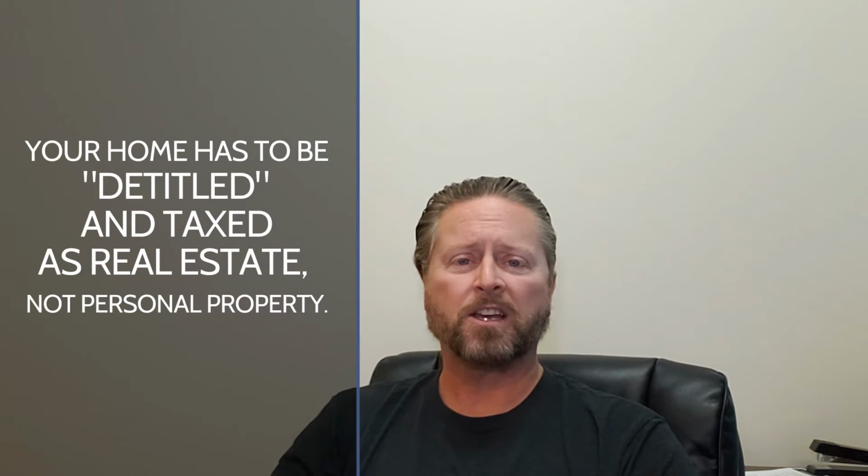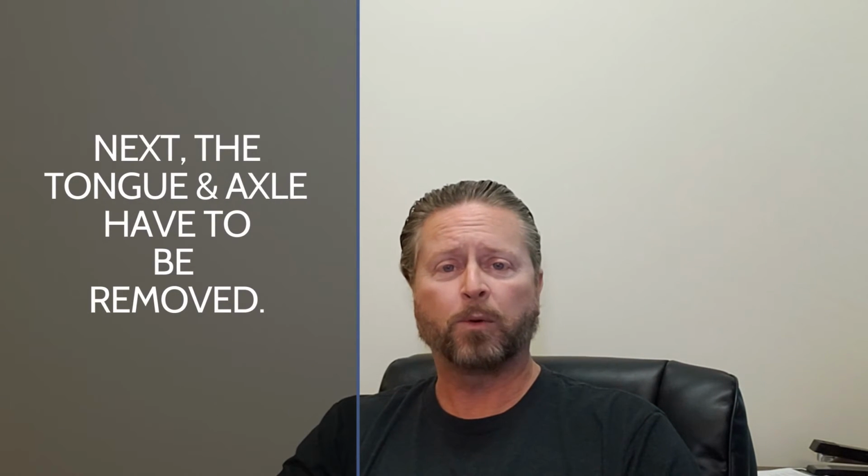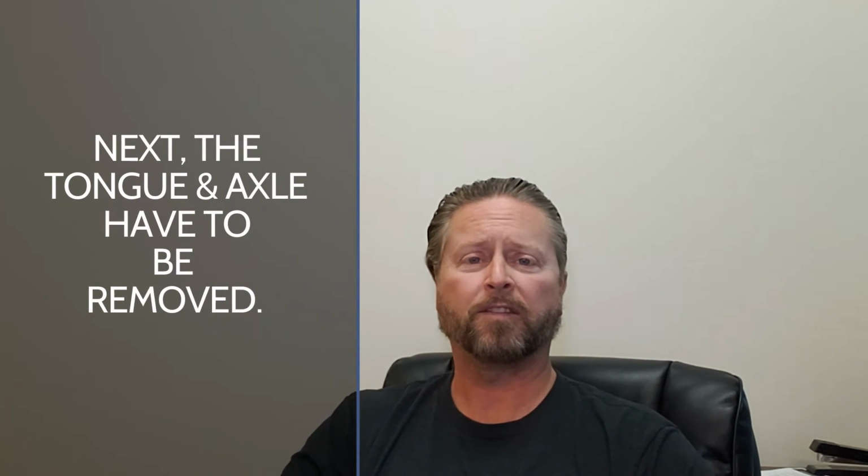So the second thing is that your home has to be detitled. It can't be taxed as personal property. It actually has to be detitled and taxed as real estate. Next, the tongue and axle have to be removed and it has to be on a permanent foundation.